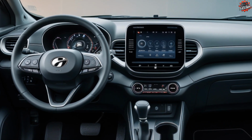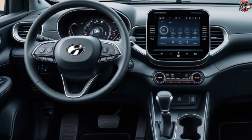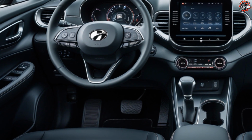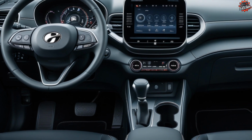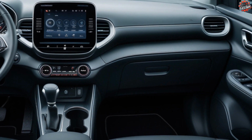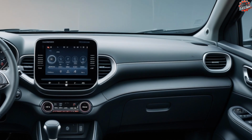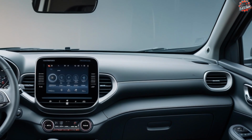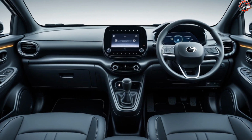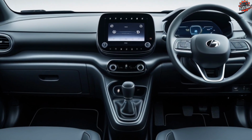Under the hood, the 2025 Kancil comes with a 1.0-liter 3-cylinder engine that delivers around 68 horsepower and 91 Nm of torque. It may not sound like much, but for a car of this size, it's more than adequate for city commuting and short highway trips. The engine is paired with a CVT transmission, ensuring smooth and efficient power delivery. Fuel efficiency remains one of Kancil's strong suits, with Perodua claiming around 22 km per liter, which is perfect for budget-conscious drivers.